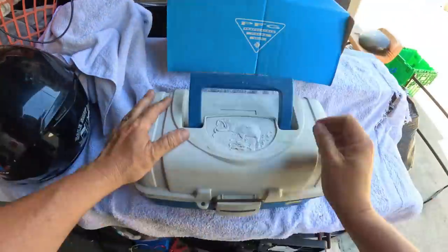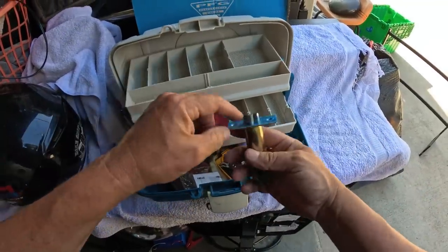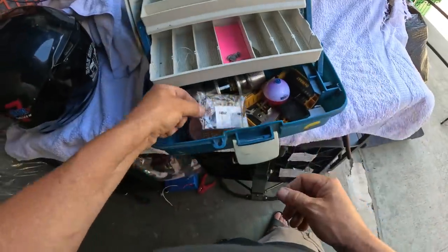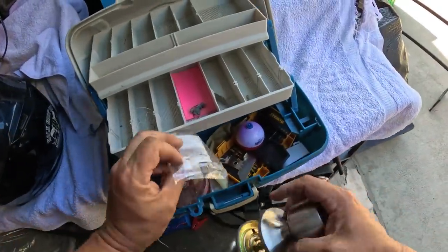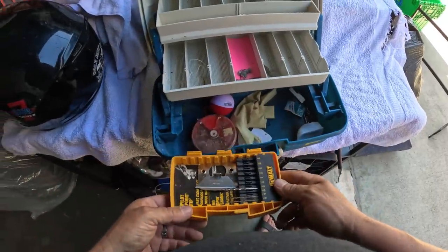Okay, what's this? Looks like a tackle box and there's door hardware in there. Why not? There's some fishing gear in here. And there's more door hardware in here. Why not? And a little bit of tools too. Why not?